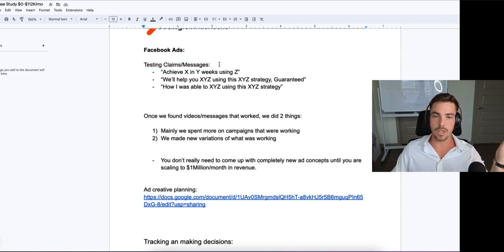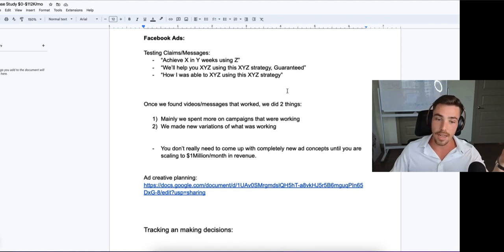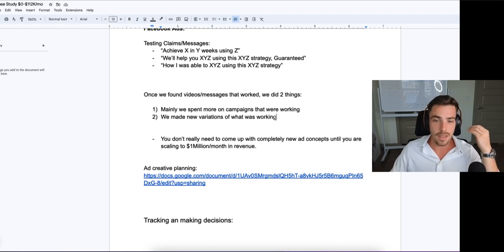You don't want to be putting a ton of work or a lot of financial resources into fancy editing or fancy ads when you don't even know if the message you're using in the ad is working. You can test fancier edited ads once you have a message that's working. That would be an example of making a new variation of what was working. But you don't do that first. What you do first is test the actual message.